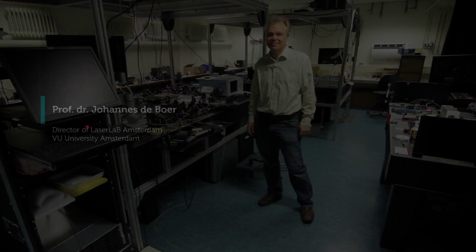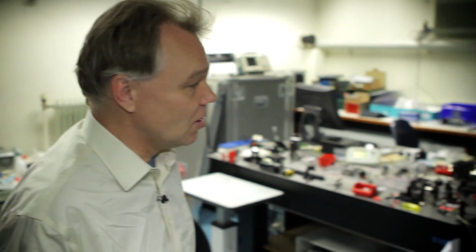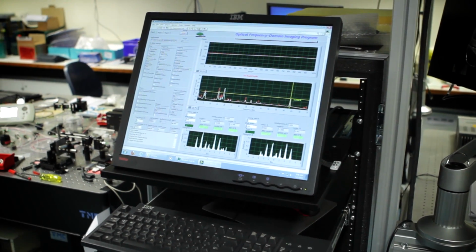So what I'm going to show you today is a little bit of OCT. That's an imaging technique where you can image into tissue up to a depth of about 2 millimeters. And the advantage of this technique is that it has a much higher resolution than what is currently available in the hospitals. The real hard part of this technique is what we see here.